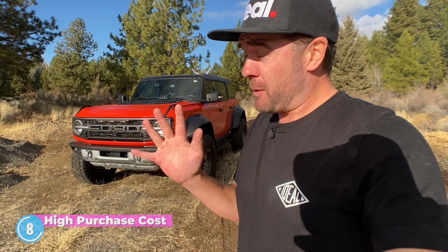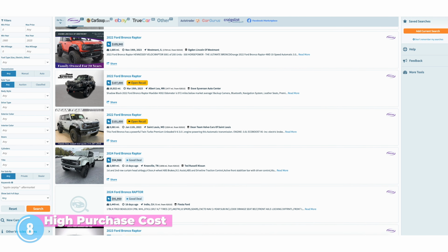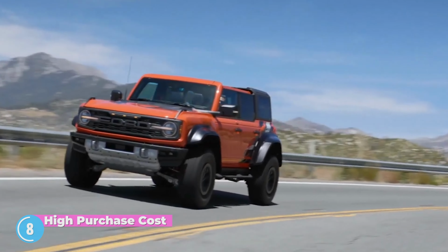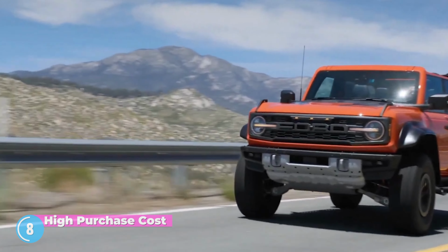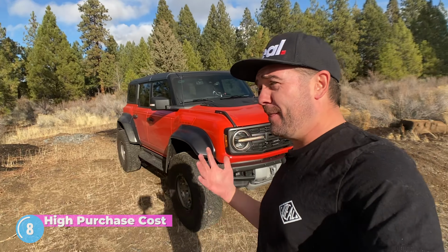You hearing me, Ford? And the elephant in the room, price. The Bronco Raptor is not cheap. Now, this one had an MSRP of like $77,000, but we paid 6 figures for it. And that's roughly what they're going for in 2025. Now, this vehicle does give you a ton of performance and very little luxury, as we already talked about, but that price is a major barrier for a lot of people.